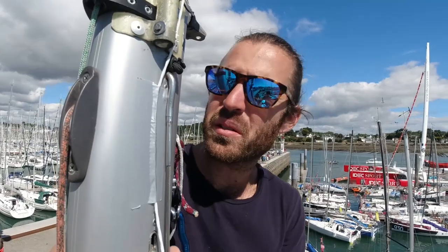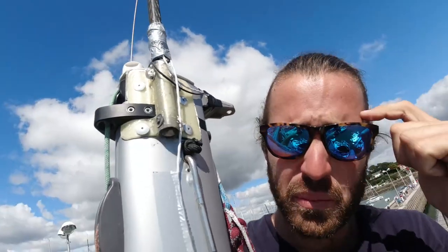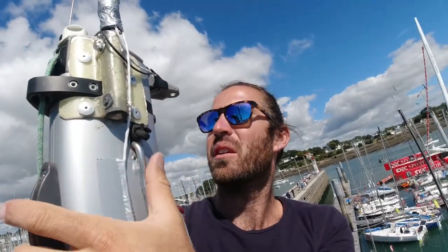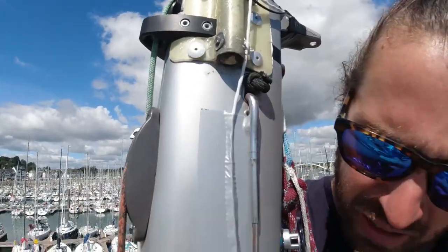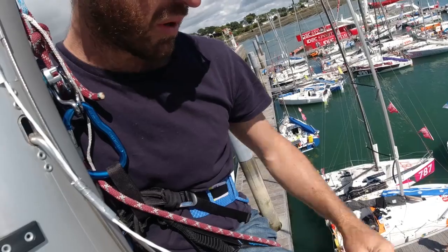Day minus one to the start of the Mini en Mai. I came here to fix this stupid wind vane that is not working for some reason. I mean, I know the reason. The cable inside the mast broke, so I'm putting in a new cable and it's going to run along the shroud. So I hope it will do the work for this race. Should do.